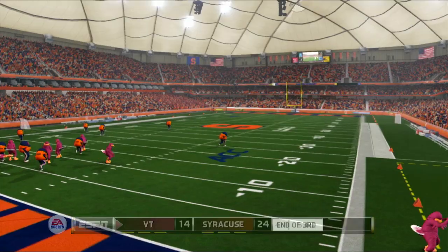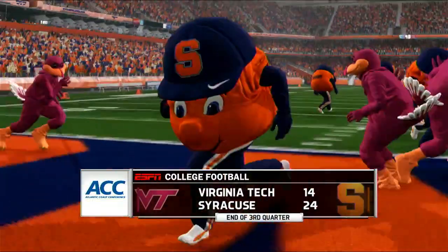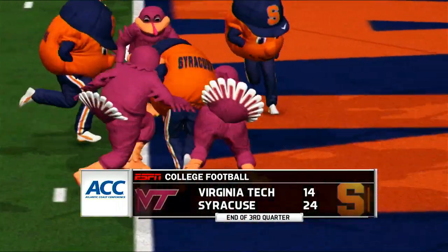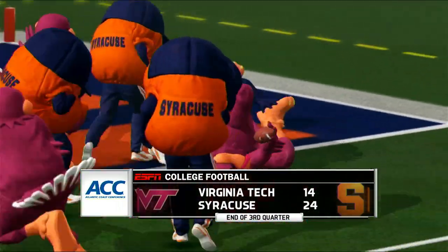Brad, I thought the offense did a really nice job of mixing up the play calling on that drive. I thought the defense was on its heels most of the drive because of the versatility of the offense. The score now, 24-14.